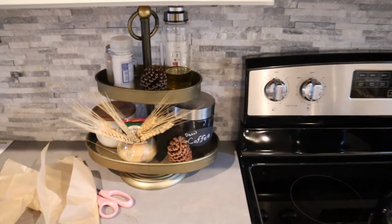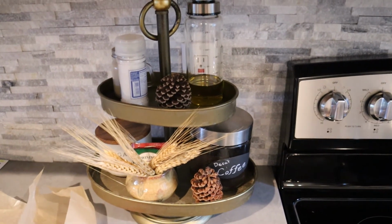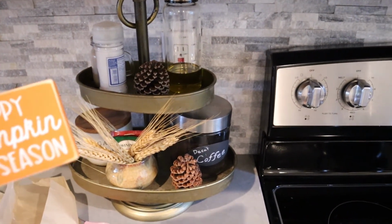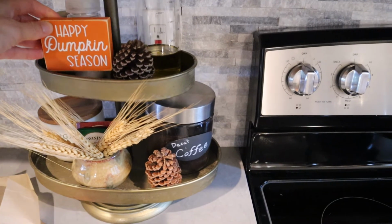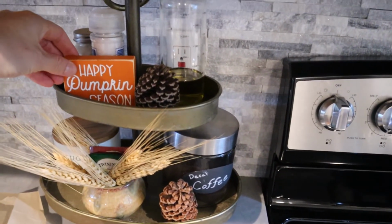And I didn't show you guys my tiered tray because it was pretty pathetic in the main part of the video, but I figured I'd put one of these signs on there and some pine cones and a little bit of wheat, and it actually looks pretty decent, so I'm happy with it.